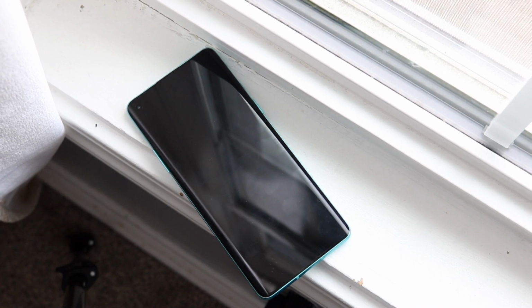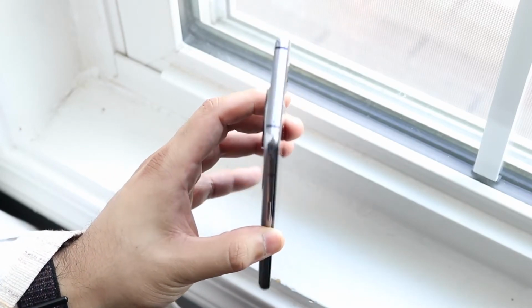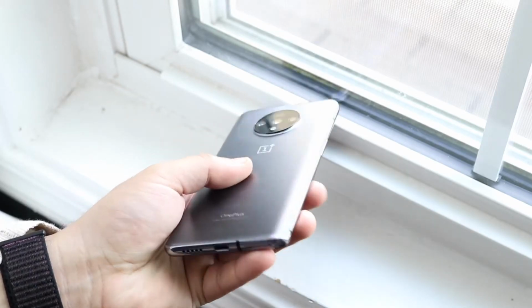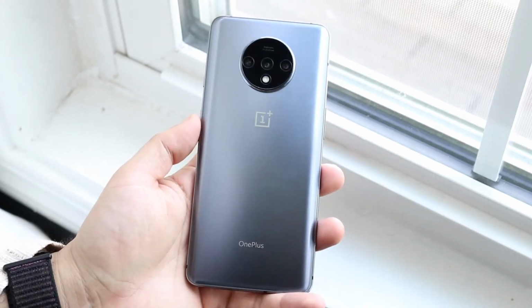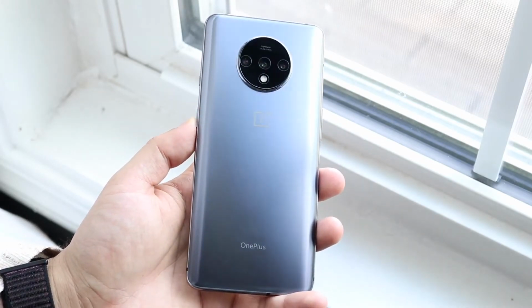But if you're still on a budget, the OnePlus 7T still has a ton going for it, and I think in a lot of ways, it's really just as good as the OnePlus 8. Yeah, the OnePlus 8 is faster and has a cooler screen and stuff like that, but I think the OnePlus 7T is still a tremendous phone when it comes down to it.